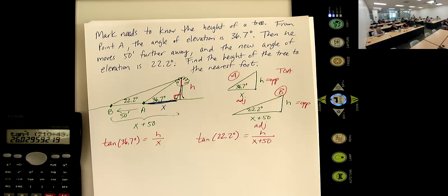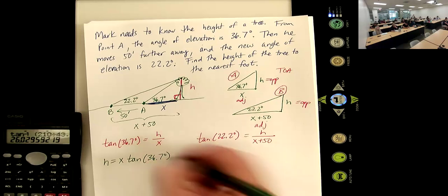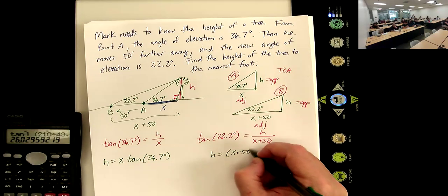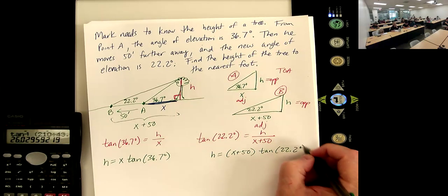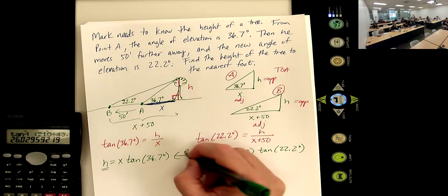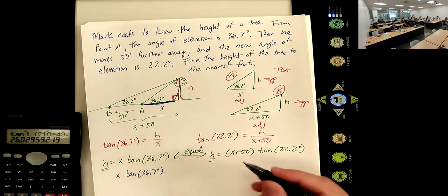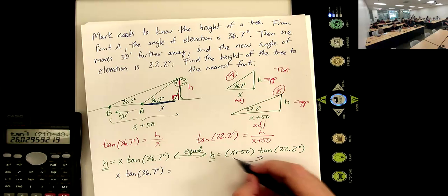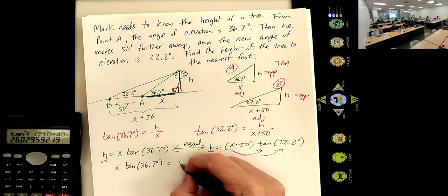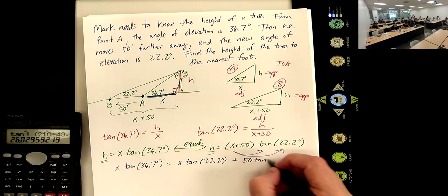What about that? So if in both equations, we move the X and the X plus 50 over to isolate H, then those equations would equal each other. What Jordan said is to clear the fraction basically. And since these are the same H, then these two equal each other. So I have X tangent of 36.7 degrees equals, I'm gonna actually distribute here, just to save a step on my paper, X times tangent of 22.2 degrees plus 50 times tangent of 22.2 degrees.